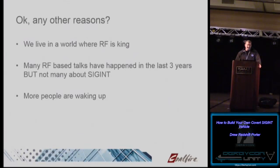For definitely decades. There hasn't been a lot in the security community about signals intelligence, and more people are waking up. What I mean by that is people are understanding the value which their data has in the RF space. People used to say the government didn't pull all that metadata from phone conversations. I remember having this debate with one of my bosses about three weeks before the Snowden leaks came out. And as soon as they came out, I just looked over at him. He sat right in front of me, and I was just like, I told you so.